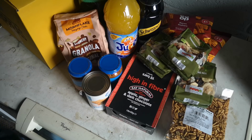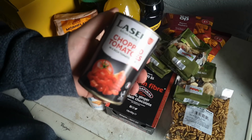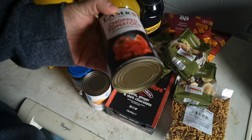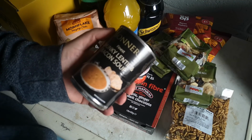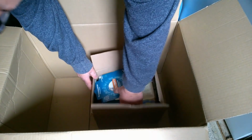And then this one, I just thought it was listed as laser chopped tomatoes, but of course it's Laser the brand. It's not tomatoes that have been chopped by a laser. But I thought that was kind of funny. They were quite cheap anyway, so I bought 2 cans of those. And chunky lentil and bacon soup. So that's the end of the main box. So now we've got the mystery box to unpack. So let's have a look at that.